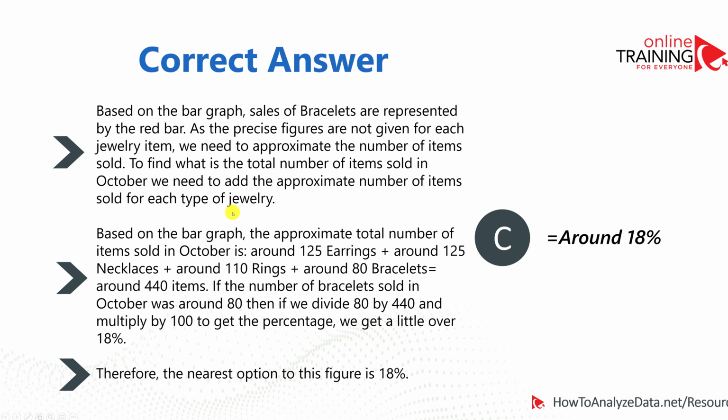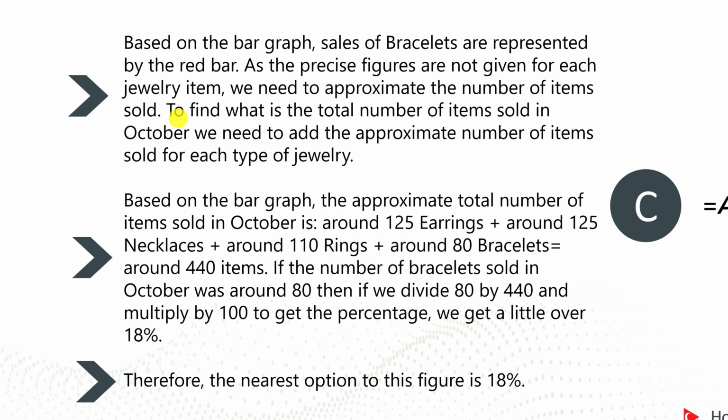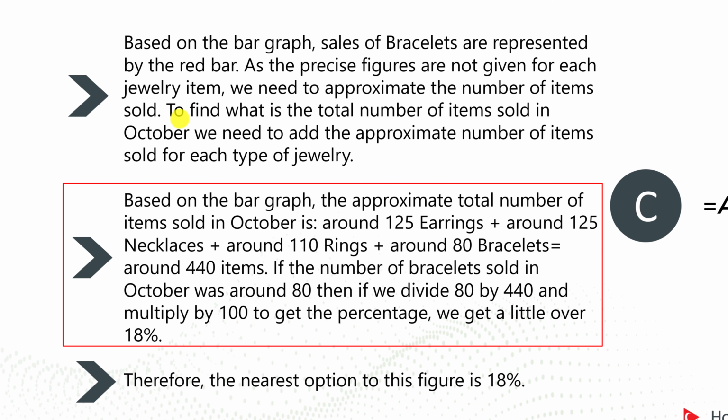Let's recap. Based on the bar graph, sales of bracelets are represented by the red bar. We do not have precise figures for the sales, so we need to approximate the numbers. Based on the graph, the approximate number of items sold in October are about 125 earrings, about 125 necklaces, and about 110 rings, plus about 80 bracelets.